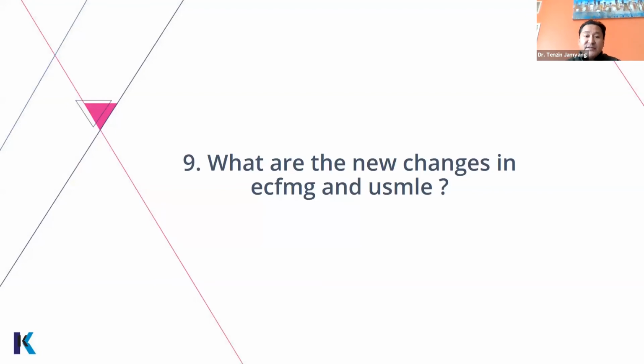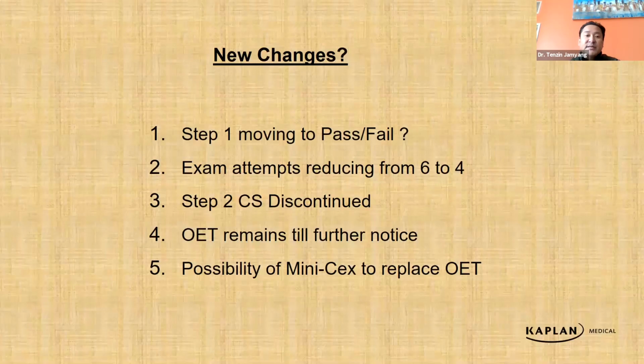What are the changes of ECFMG and USMLE? Quick. There are discussions right now that Step 1 will be moving to pass and fail, but nobody knows right now. We still have to wait. They said not earlier than January 2022. Option A, it will happen. Option B, it might be pushed and postponed. Or option number 3, it will be canceled. Nobody knows.